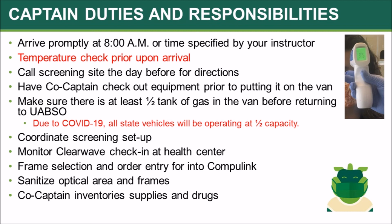You don't have to call the screening sites for the fall because you will all be going to Western Health Clinic and they will be expecting us. Your co-captain is going to check out the equipment prior to departure, and we want to make sure that there's at least a half tank of gas in the van before you return.